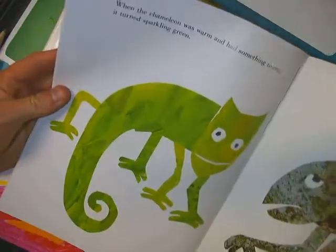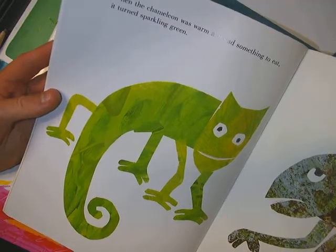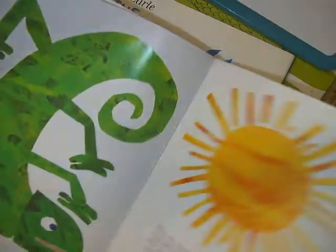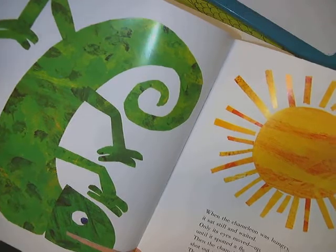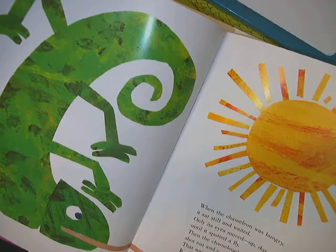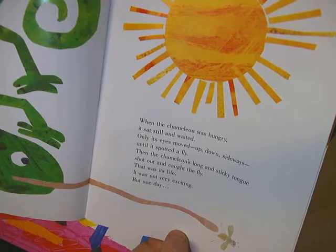When the chameleon was warm and had something to eat, it turned sparkling green. But when it was cold and hungry, it turned gray and dull. Cool texture in the paper, though, Mr. Carle. When the chameleon was hungry, it sat still and waited. Only its eyes moved up, down, sideways, until it spotted a fly. Then the chameleon's long, sticky tongue shot out and caught the fly. That was its life. It was not very exciting.